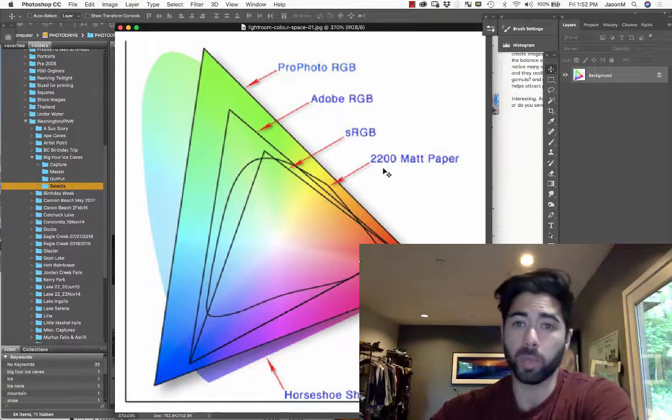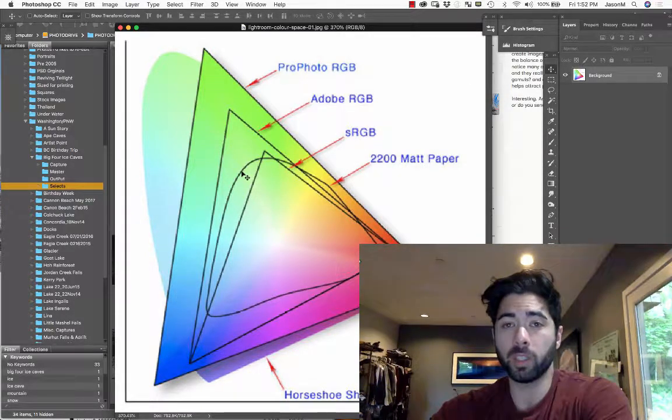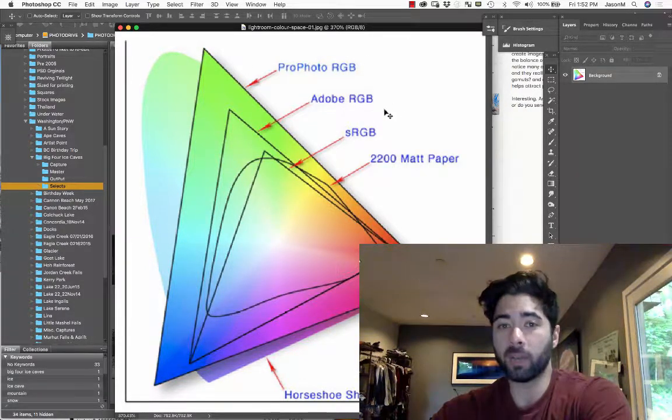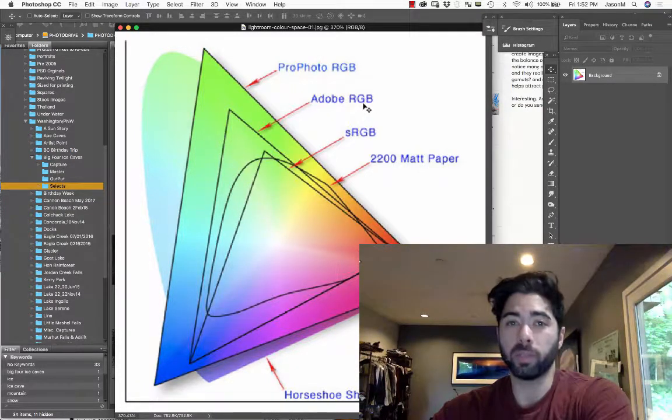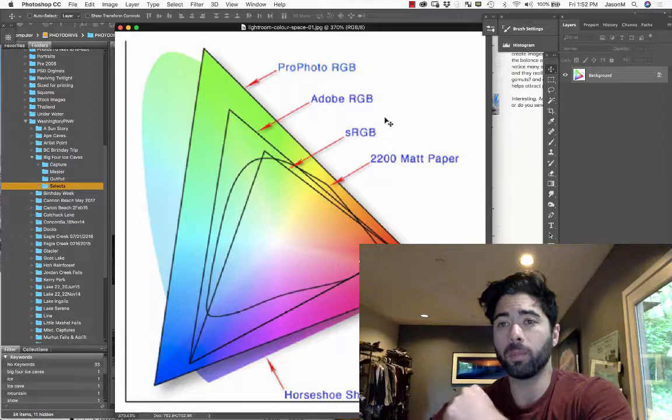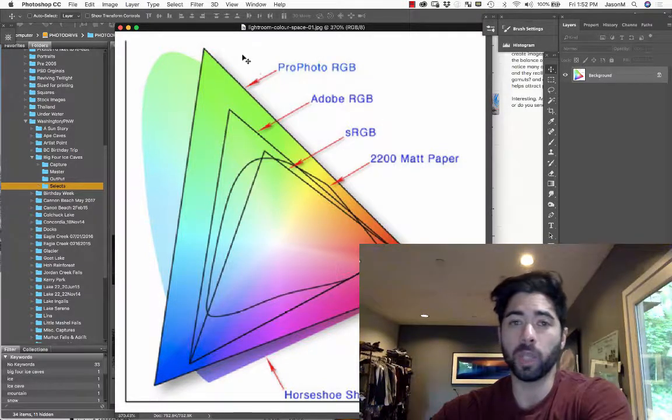But when you export to print your images, you export in Adobe or Pro Photo. But if you're using a printer whose printer cannot print in the Pro Photo RGB space, they're going to drop it down to the Adobe RGB space, and there will be a color shift. So if you really want your prints dialed in and you really want to know what they look like, with no guesswork, then you'll communicate with your printer about color space, and you'll send it to them in the color space that they can print.